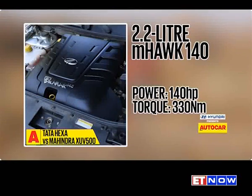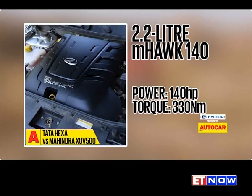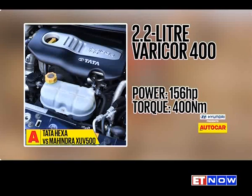Now, when it comes to engine specs, the Mahindra's 2.2-litre M-Hawk engine with 140 HP and 330 Nm of torque looks like the underdog. It's the Hexa that has the new Varicore 2.2 with a healthy 156 HP and 400 Nm. Let's talk about the Hexa first.